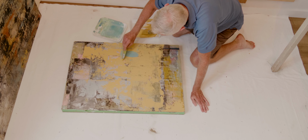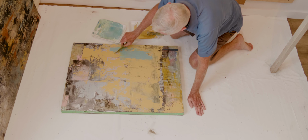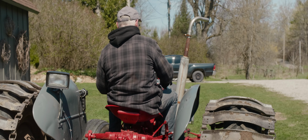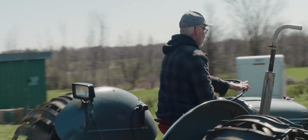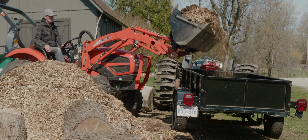I am trying to capture an emotion or a feeling or a small glimpse of something that I've seen or experienced. I'm a farmer. I work the land that I live on.